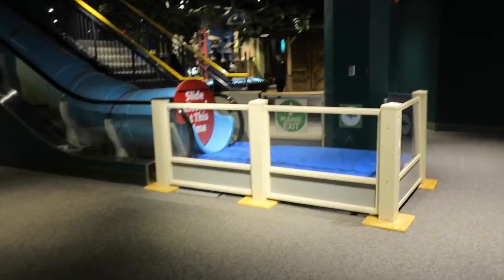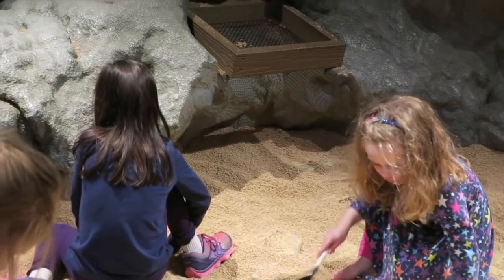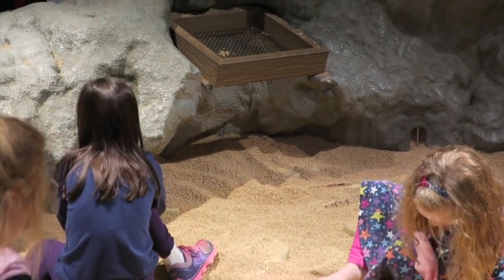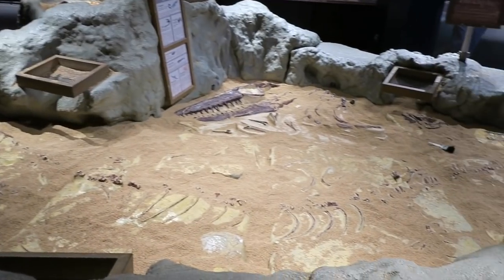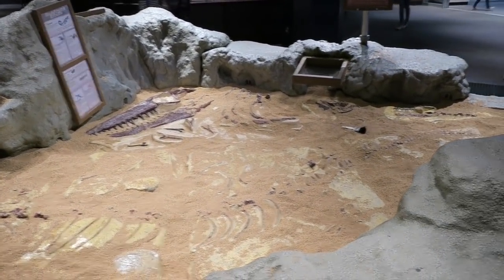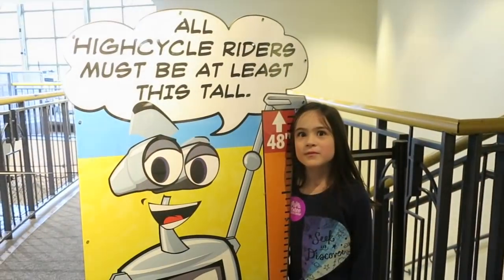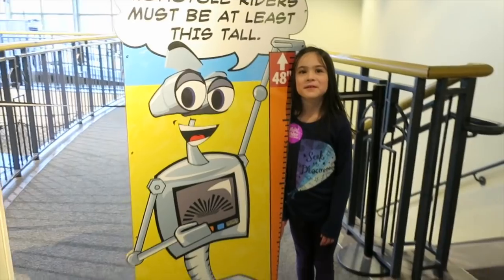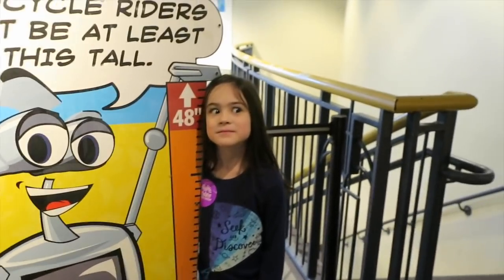Uh-oh, they have a slide, but it's closed. That's cute. There's actually no kids in the dig site right now. Isabella's looking at giant mosquito pictures behind, but this is the little dig site on the dinosaur floor that they're having fun in. Yeah, that says that you're 48 inches, so we're gonna have to check the Disney ride and see if you qualify for anything new.